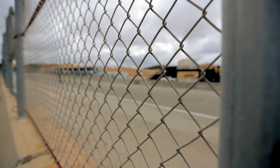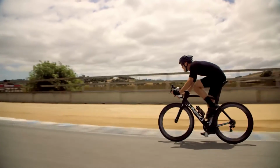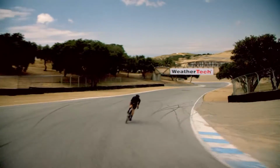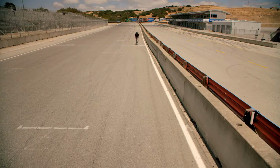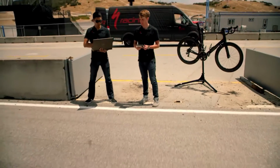What we've done with the Venge, we've ended up with a package that's 120 seconds faster over 40K than our Tarmac. It's 50 seconds faster over 40K than our next closest competitor, and it's as aero as our Shiv TT time trial bike. When you're talking about competitors and racing and marginal gains, you're trying to get 1, 2, 5 seconds faster than competitors. So to be 50 seconds faster is a huge jump. It's monumental.